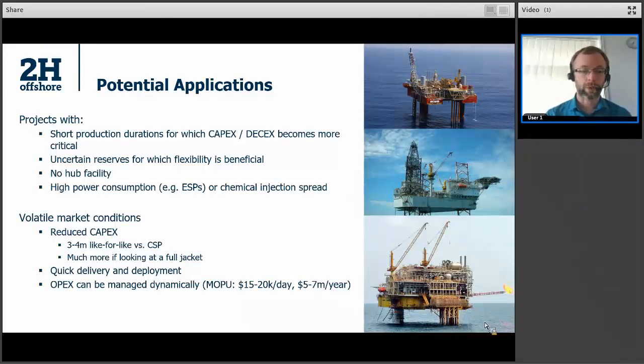And you also get that quick delivery and deployment. You can be on stream in a relatively short period, 4 to 6 months, say, to have a system on stream with a MOPU-supported wellhead platform. And then that OPEX can be somewhat managed dynamically. That MOPU can stay and go, can be retendered and swapped out throughout the life of the field if appropriate, in order to keep that competitive, or it can be transitioned to some other facility.